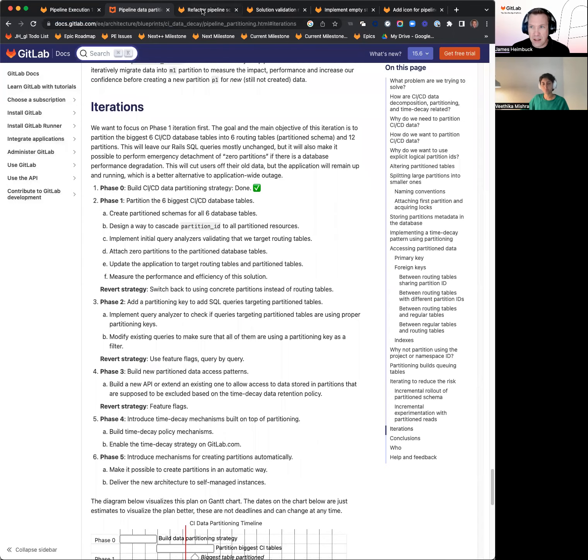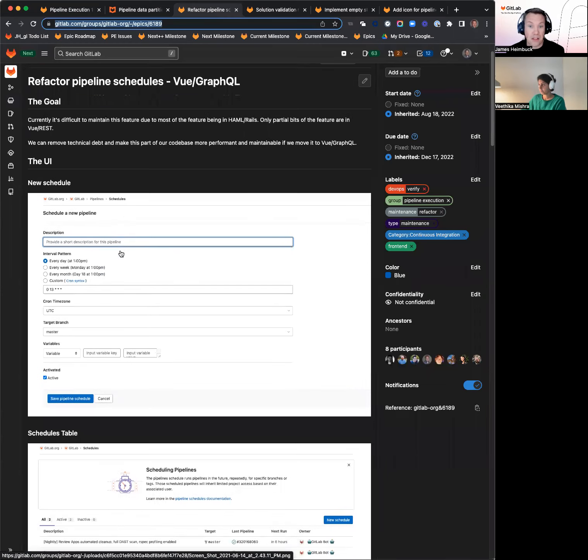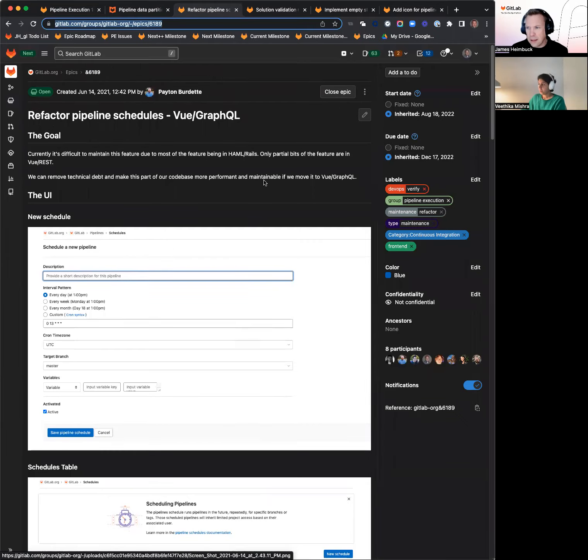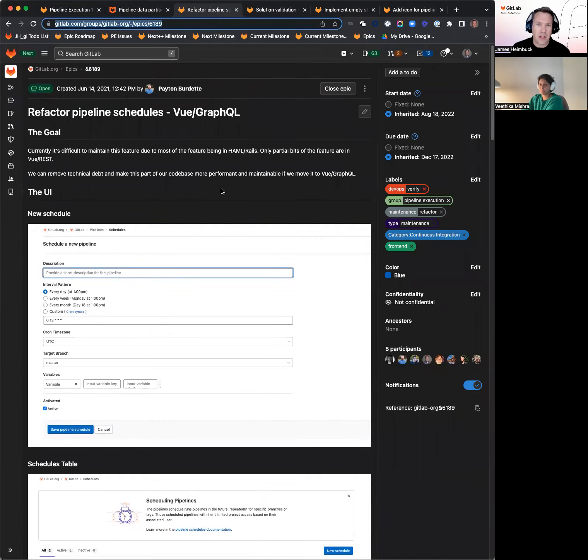And then lastly, I want to talk about another project that our front-end engineering team is working on, and that's refactoring our scheduled pipelines page to use Vue and GraphQL instead of Haml and Rails, which we used before. So the team is creating some new endpoints for that and refactoring the various parts of the page. That is going to make it faster in the future for us to develop new features and functionality that really enhance the view of the scheduled pipelines and make them a lot easier to administer.